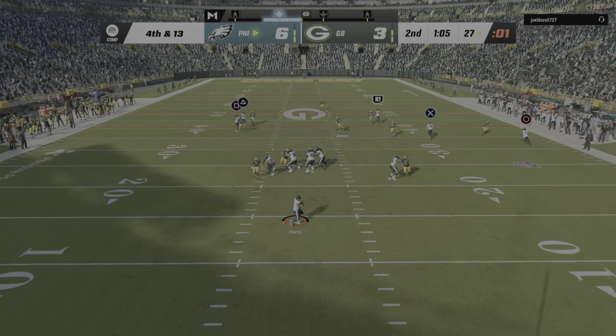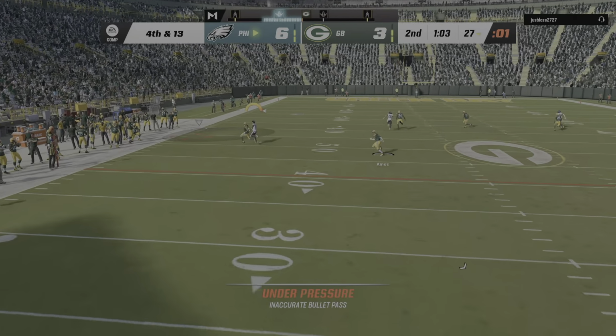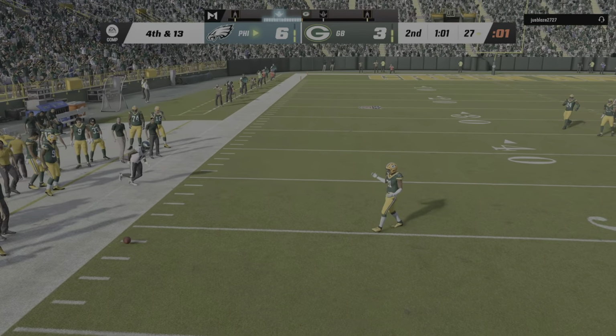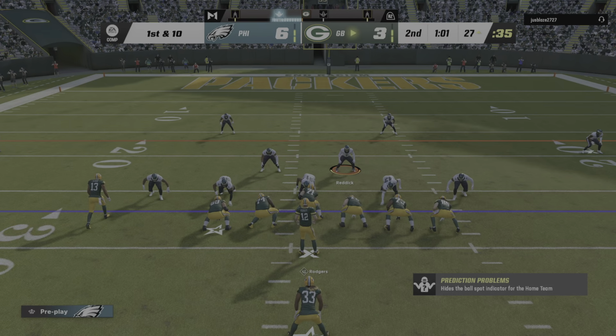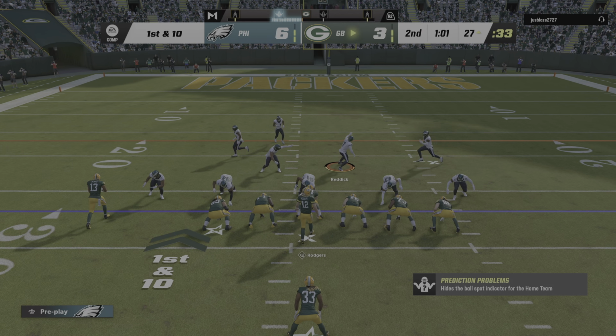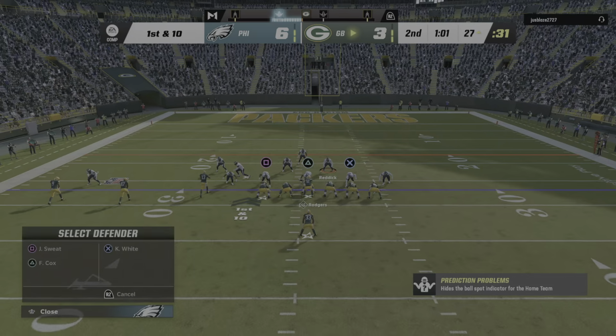Going on 4th down with Hurts. And it's going to be batted down. It will go the other way with the football. Boy, a real head-scratcher there. And the Packers are going to get the football back in excellent field position. They had to settle for 3 last drive, hoping this second go-around ends in 6.